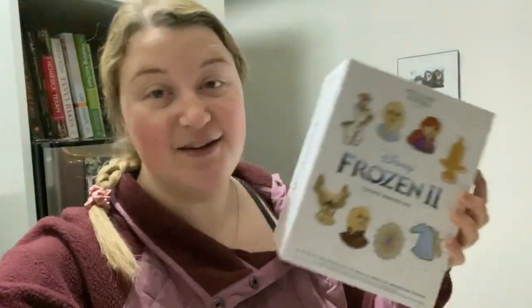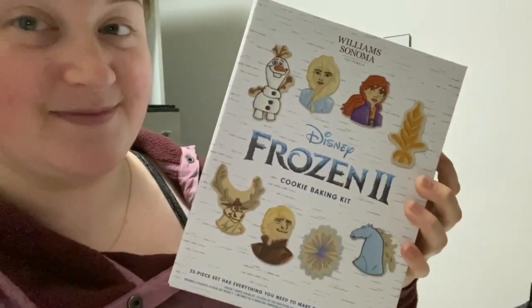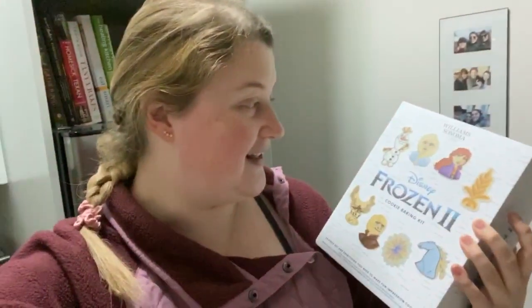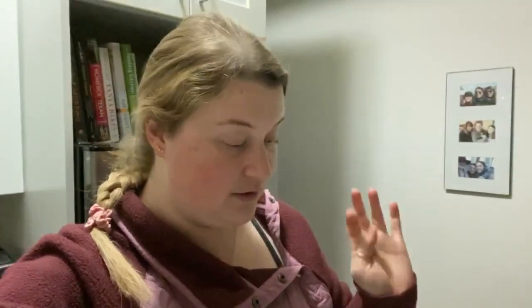This set is from Williams-Sonoma. Lots of decor. We'll see if I can master that. But today is just the baking. So make the dough, cut out the shapes. Hopefully they bake well, and we'll worry about decorating tomorrow.